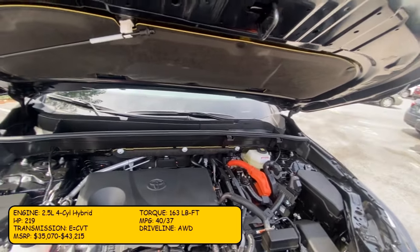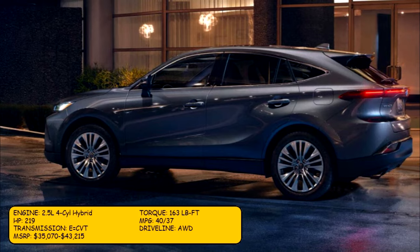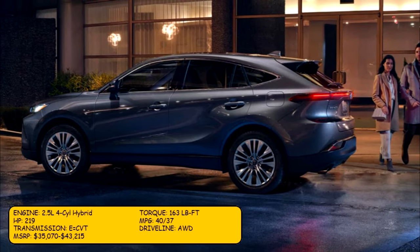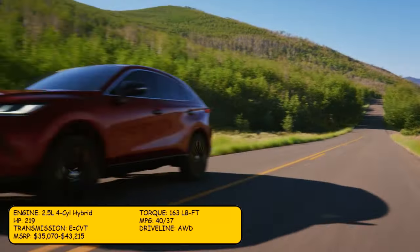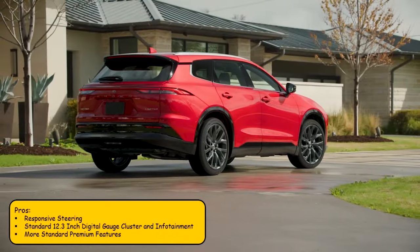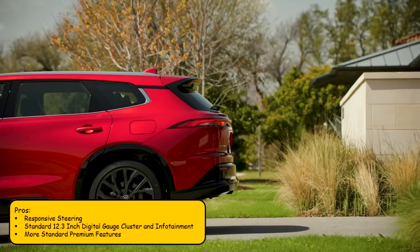The Venza is equipped with a similar engine and transmission, but this time, it only produces 219 horsepower and 163 pound-feet of torque. The Venza also comes standard with all-wheel drive and has an MPG rating of 40 city and 37 highway. The starting price of the Venza is $35,070 for the XLE to $43,215 for the Limited.